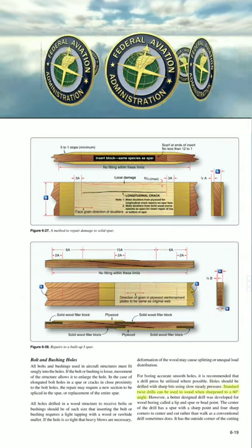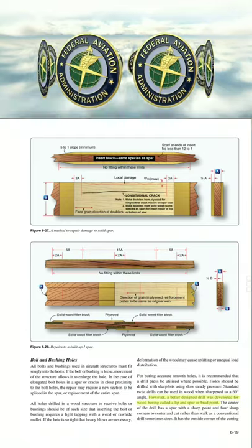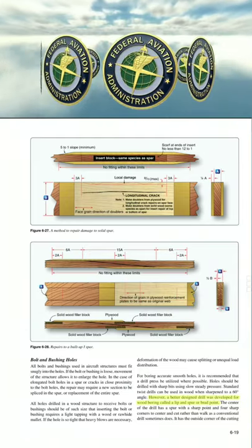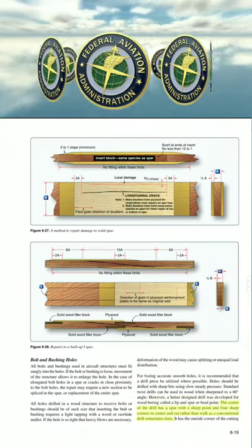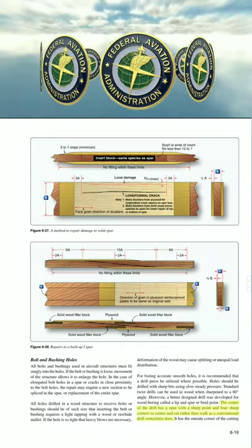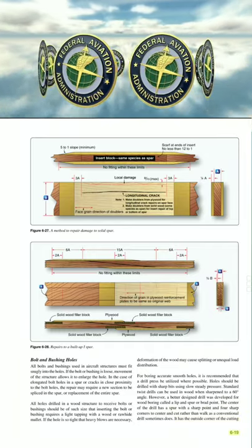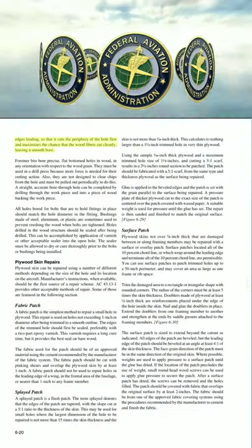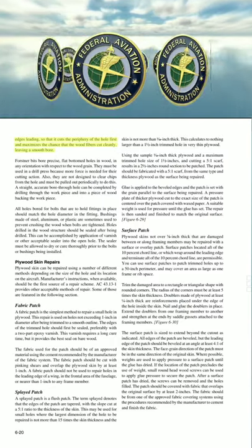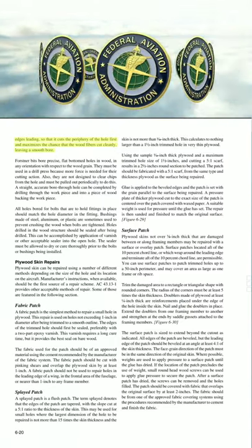Standard twist drills can be used in wood when sharpened to a 60 degree angle. However, a better designed drill was developed for wood boring called a Lippmann spur or brad point. The center of the drill has a spur with a sharp point and four sharp corners to center and cut, rather than walk as a conventional drill sometimes does. It has the outside corner of the cutting edges leading, so that it cuts the periphery of the hole first, and maximizes the chance that the wood fibers cut cleanly, leaving a smooth bore. 6-19.